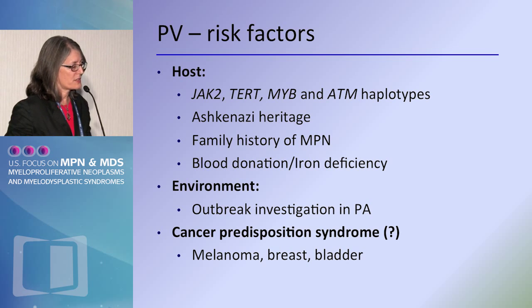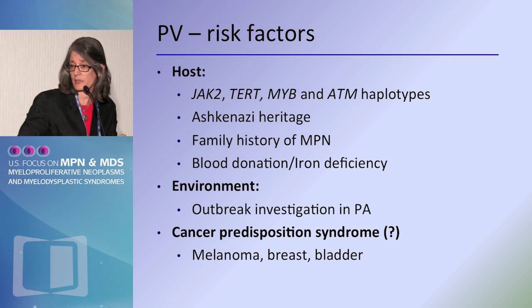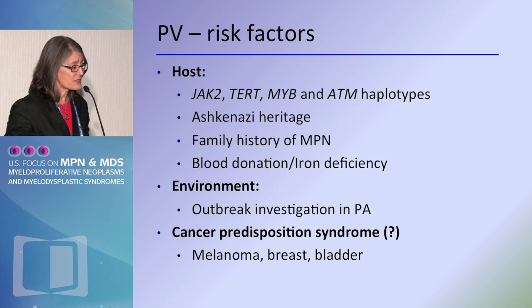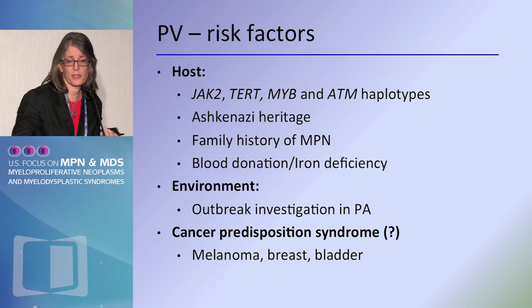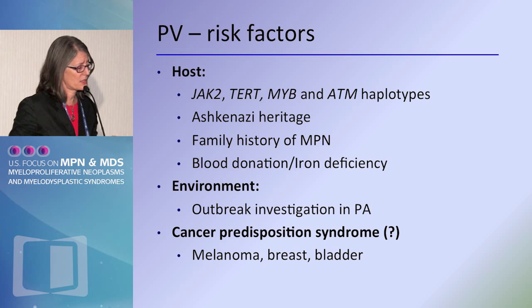Why do people develop polycythemia vera? Well, it's the same question you could ask of why does someone develop MDS or any clonal disorder. There certainly are risk factors in addition to acts of God type of causes. We have come to understand that JAK2, TERT, MYB, and ATM haplotypes have some role in acquisition. And there's the very exciting paper that Dr. Hexner brought up about another complex lesion that may serve as a predisposition lesion around the JAK2 locus. There have been questions about heritage, and Ashkenazi heritage may be a risk factor or an increased predisposition. Certainly about 10% of individuals with JAK2 will have a family history of MPN.